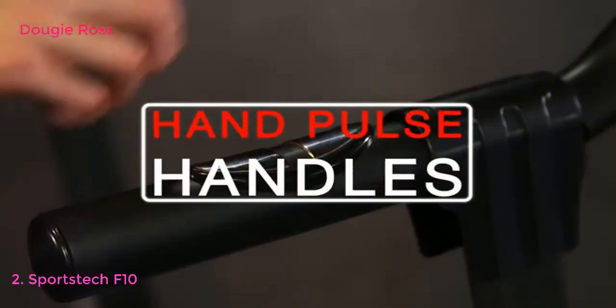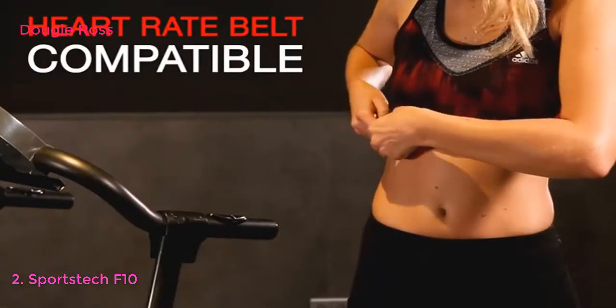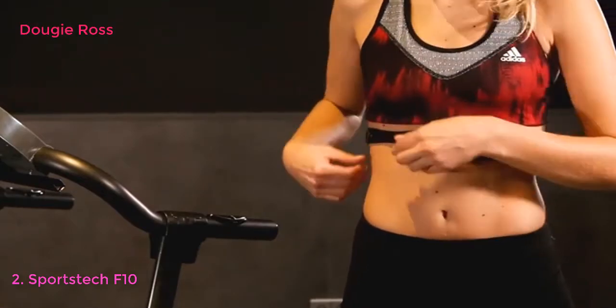Always keep an eye on your pulse. Integrated pulse grips and pulse belt compatibility allow you an optimally coordinated workout.